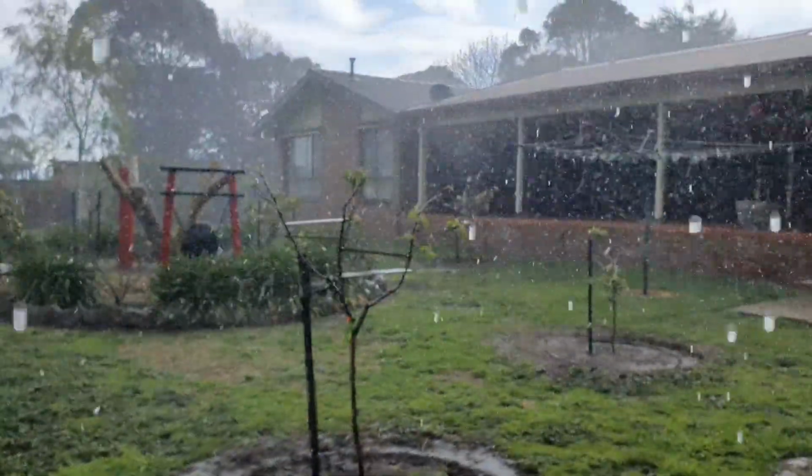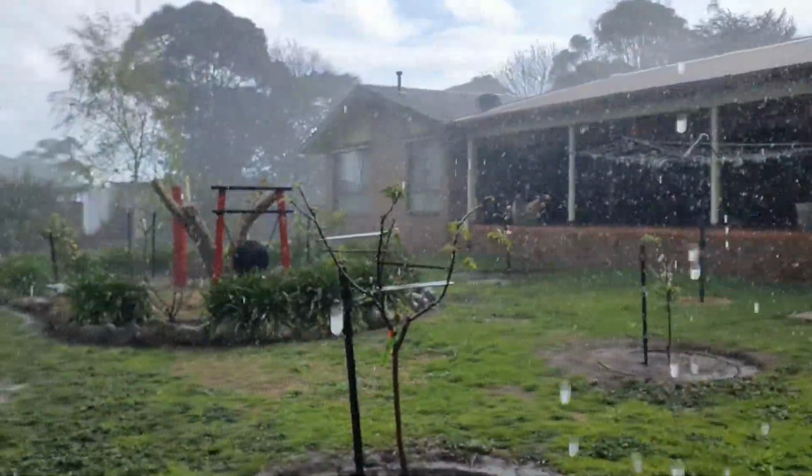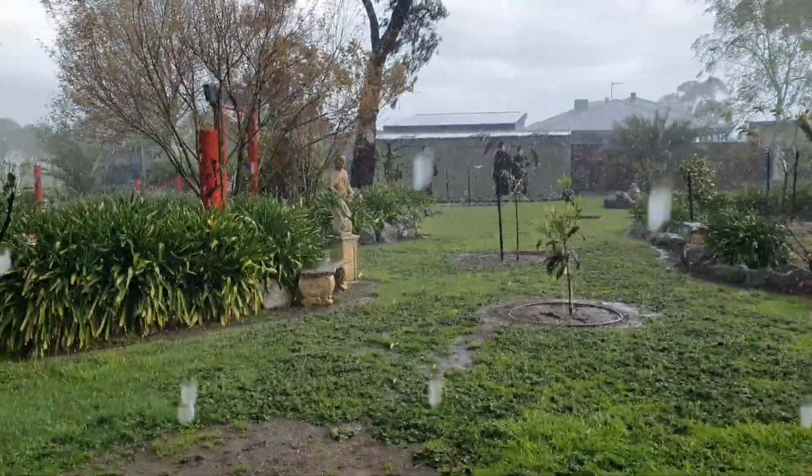Yeah, quite a nice spring summer shower. I think it's more than a shower, this one. There you go. A bit of a look.